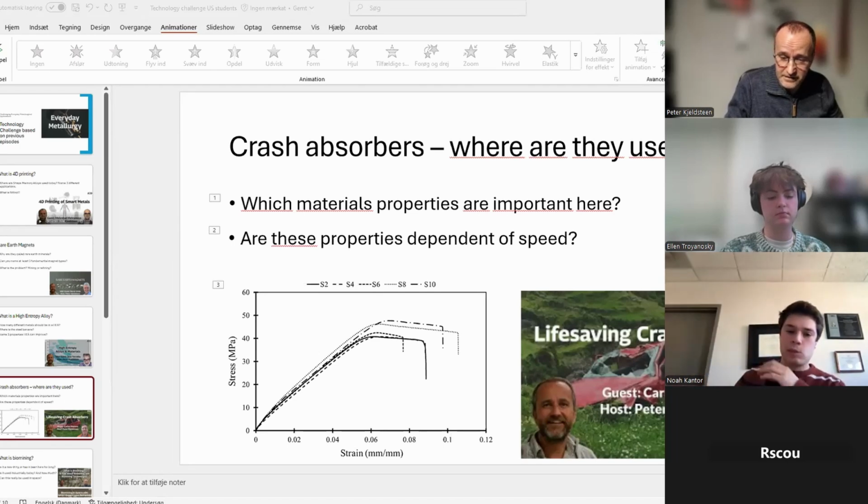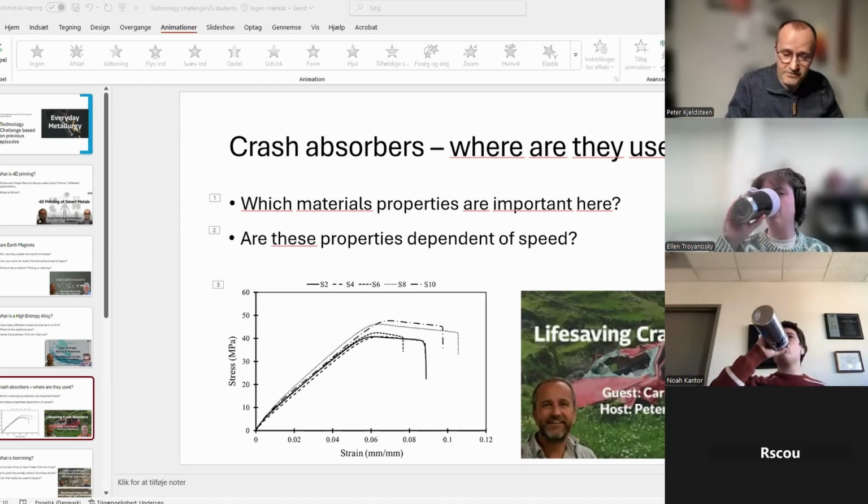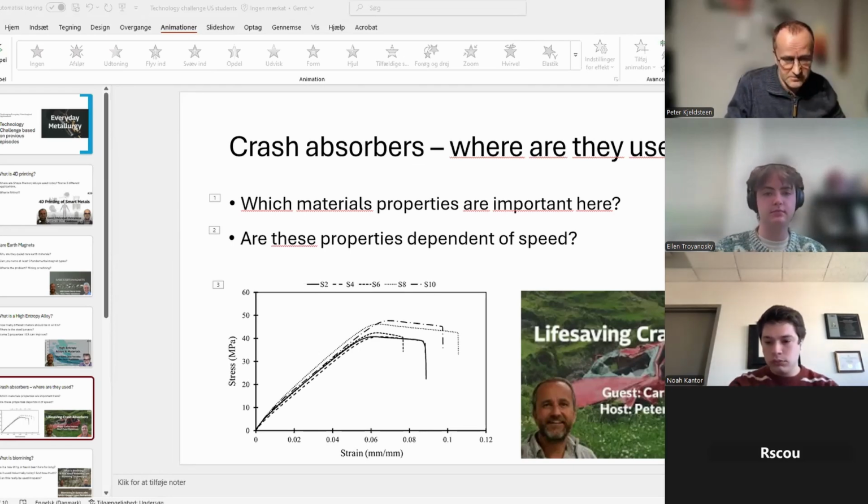So if you're on an elevator and it starts to fall, then you have both magnets trying to catch it or to slow it down, and you have at the bottom crash absorbers that absorb the energy. So you might break your legs, but you still survive.